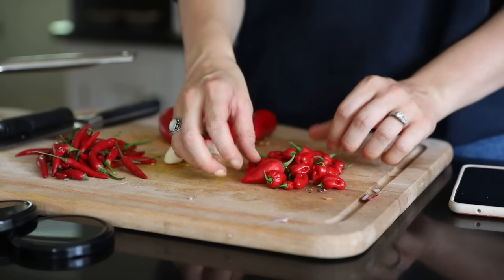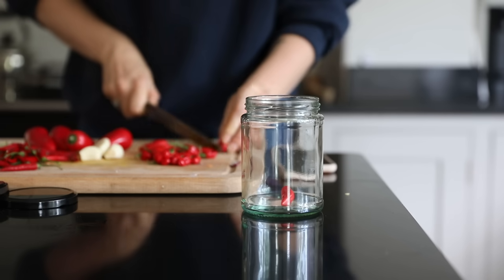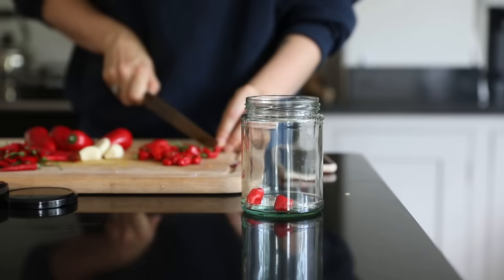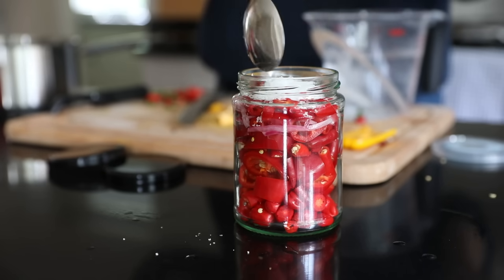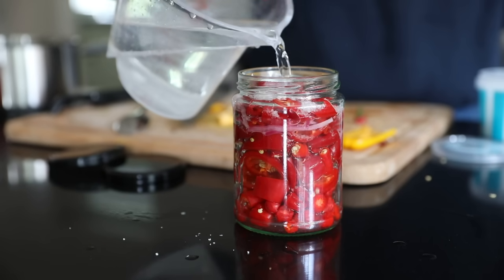So I want to make another hot sauce, a fermented hot sauce like I did a couple of years ago. That was one of the best things I think I've ever made at home. We don't have quite enough chilies homegrown this year, so I'm going to go and get some.